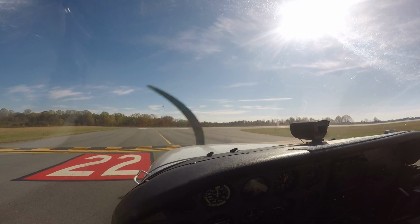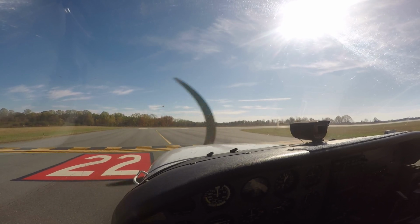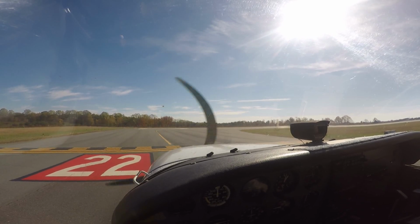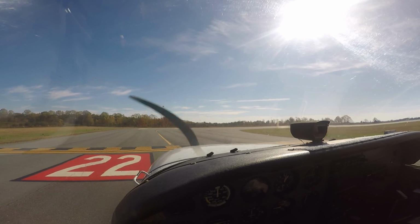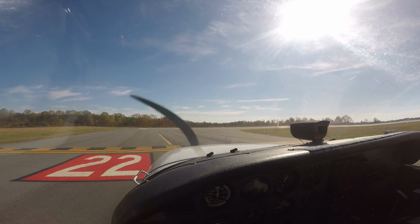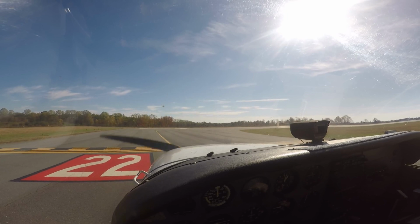Okay. Watson Tower, Cessna 5185 Yankee, holding short 22, ready for takeoff. Hold short, runway 22. 7-1-4-0-9 is on a 3-mile final for runway 22. Sorry about that. Wrong one. 5185 Yankee, hold short, 22. 85 Yankee, holding short, 22.